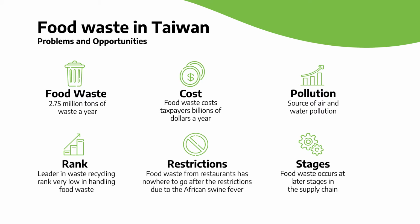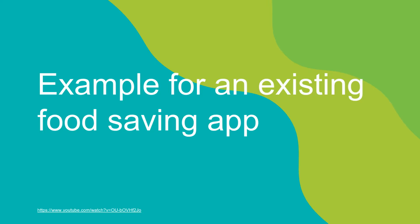Food waste costs taxpayers billions a year, and with the new restrictions that were implemented in Taiwan due to the African swine fever, food waste has nowhere to go. Also, in developed countries, food waste occurs at later stages at the supply chain. So that was the conclusion of our research. Before we continue, here is an example of an existing food saving app.